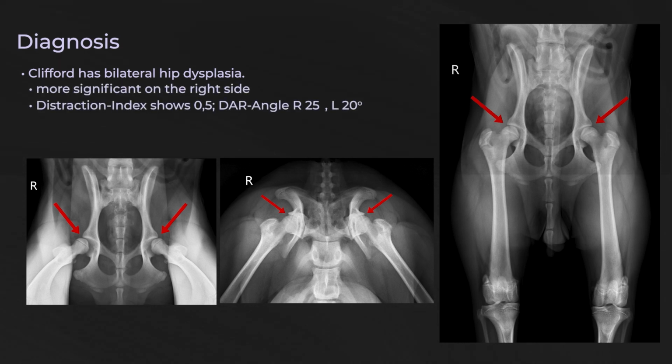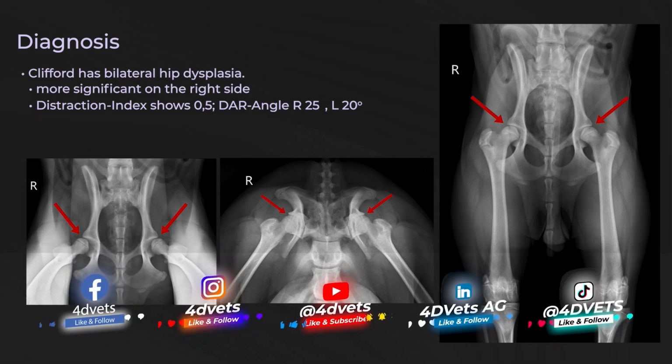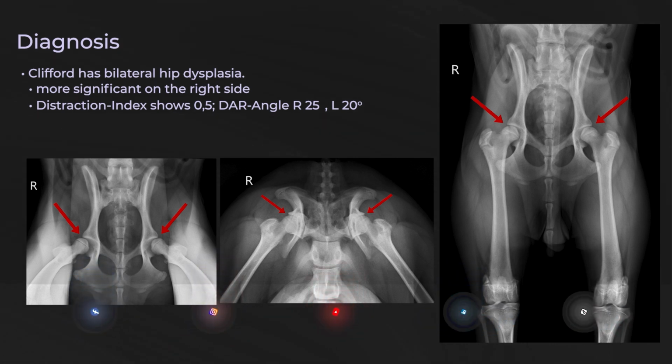The distraction index, 0.5 in each case, and the DAR angle of 25 degrees on the right and 20 degrees on the left, indicate moderate to severe dysplasia. The Norberg angle of 98 degrees is indicative of mild dysplasia. In conjunction with the results of the DAR and distraction method, moderate to severe dysplasia can be inferred.